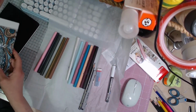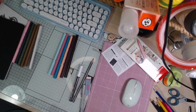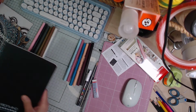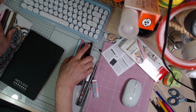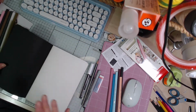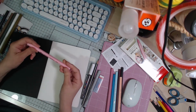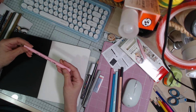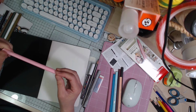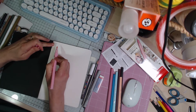So let's do a bit of swatching. I'm going to try and at least keep the pens in their sets while I swatch. Okay, so this was the Tokyo set and this is the Venice set. Let's try them first. So many to try. There's such a lot of scope. There don't seem to be any colour names on here at all. So this is just the pink in the Tokyo set. Let's try the brush end first.